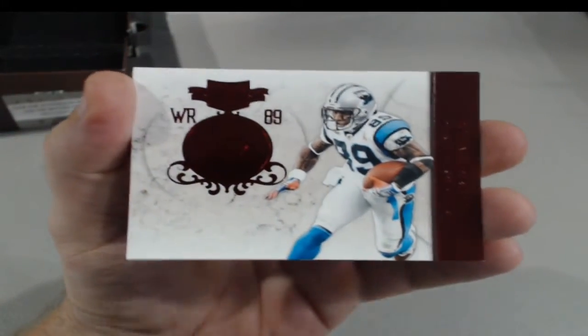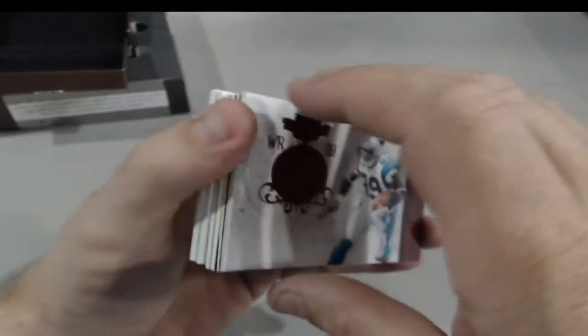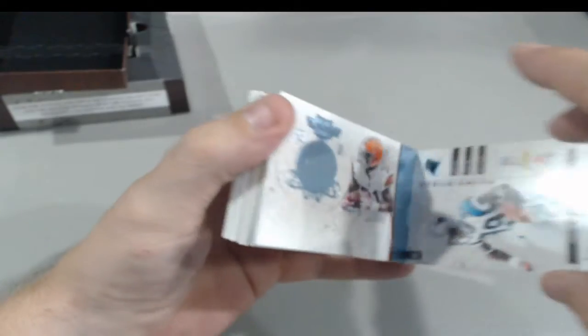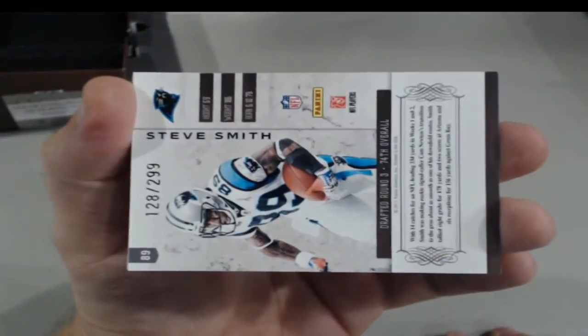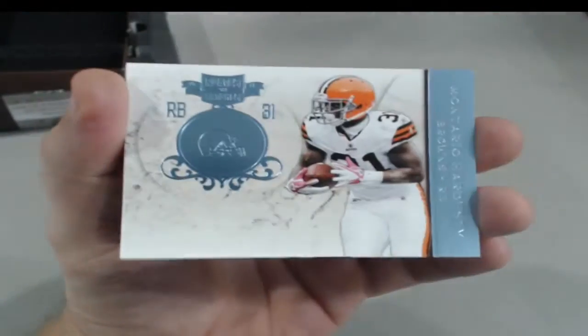All right, behind that, onto some base cards. Got a Steve Smith. Will he come back this year? He was planning on retiring last year, but he got hurt. Didn't get to finish his career like he wanted to. Base cards are all at $2.99.